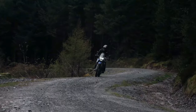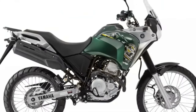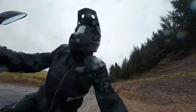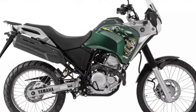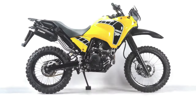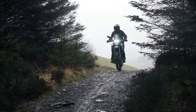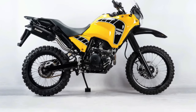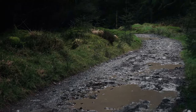At the heart of the Tenere 250 Rally Edition lies a fuel-injected 250cc single-cylinder engine, delivering smooth and responsive power across the rev range. With ample low-end torque and a crisp throttle response, the Tenere 250 Rally Edition offers riders effortless acceleration and excellent tractability in all conditions. Whether navigating rocky trails or cruising down the highway, the engine delivers reliable performance that riders can count on.